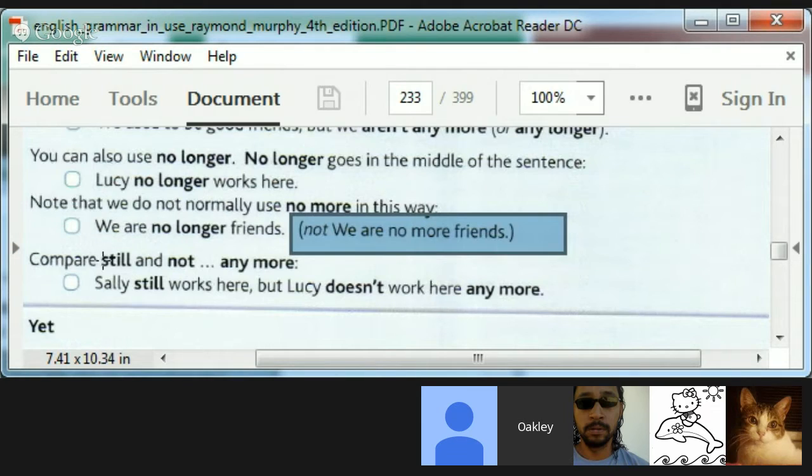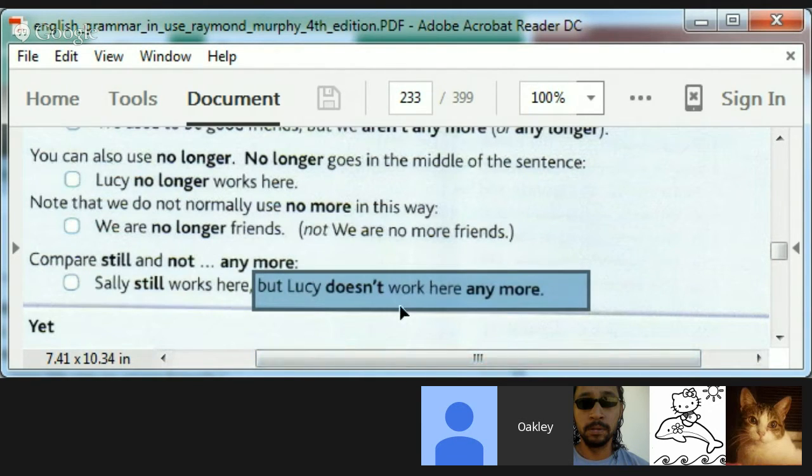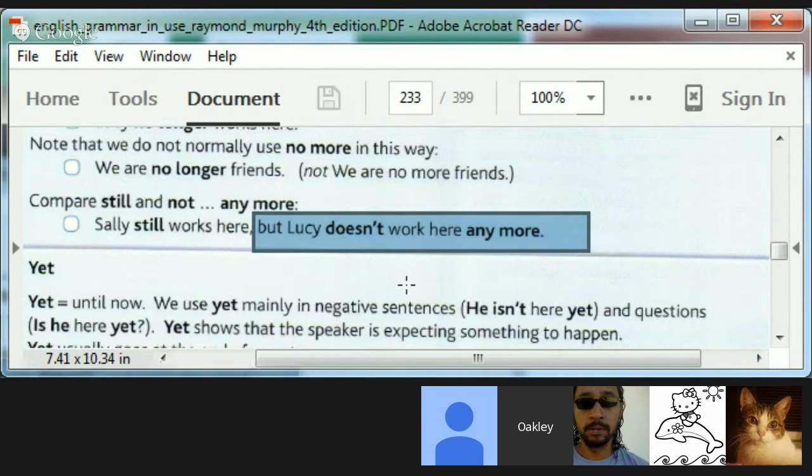Okay. Now, compare still and not with anymore. Sally still works here, positive, still continuing, but Lucy doesn't work here anymore. All right, so there you go, the positive and the negative. It is continuing, it's not continuing. That's it, basically. That's the idea.